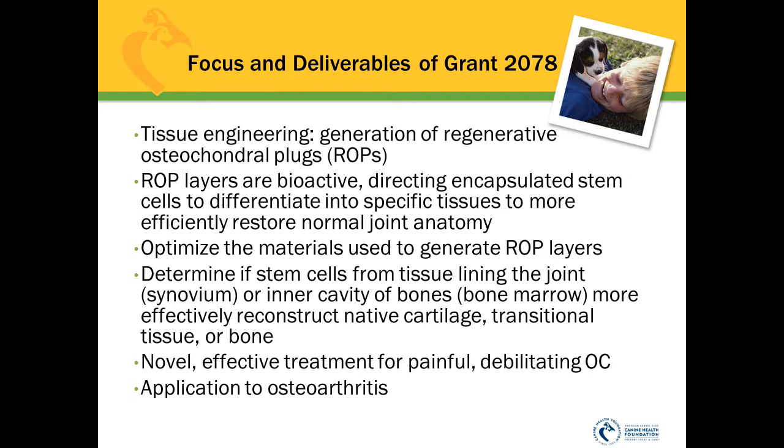And ultimately, this will result in a novel, effective treatment for painful, debilitating osteochondrosis. And we hope that we'll also see application of this research to osteoarthritis, which affects around 40% of dogs.